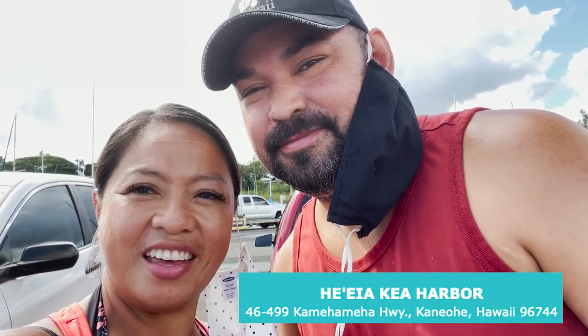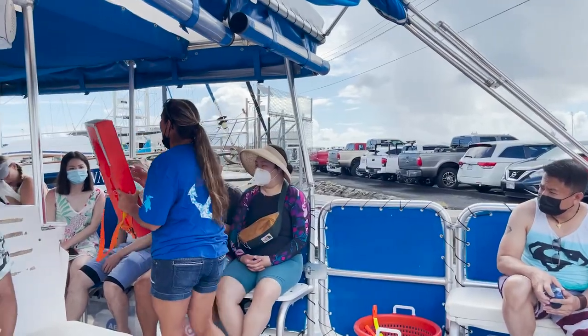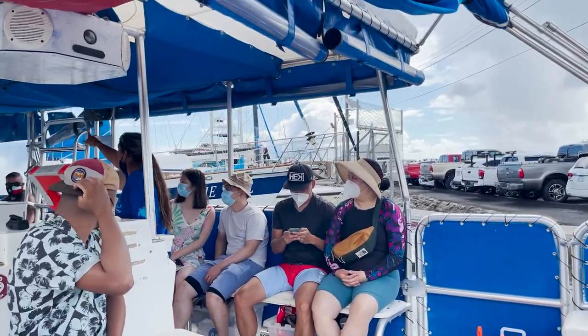So we made it to the boat. It's called Haiaki Boat Harbor, and it's here in Kaneohe. We are just waiting for them to do roll call, and we'll start getting on the boat. So stay tuned.